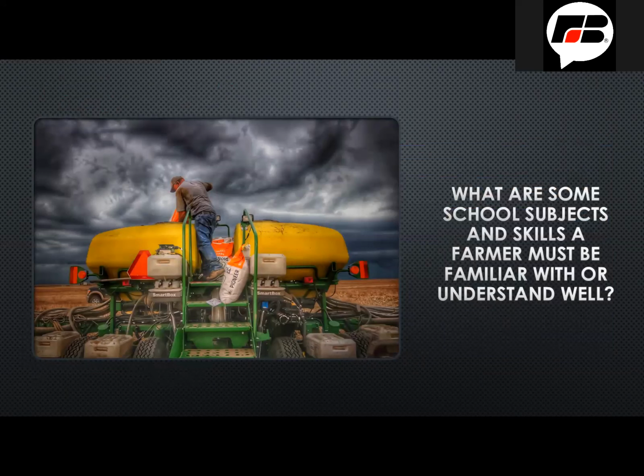What are some school subjects and skills a farmer must be familiar with or understand well? Can you think of any subjects in school that a farmer might need to know really well in order to help them on their farms? Math is really important to farmers. They have to be able to calculate numbers and look at data to help them. That would go along with economics and the markets. They have to study the markets and understand how to sell their corn and when they should sell it according to the economic prices at the time.